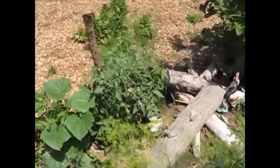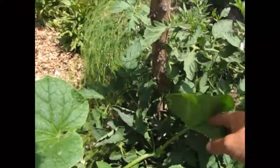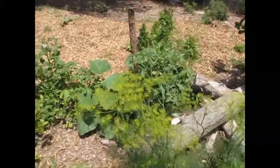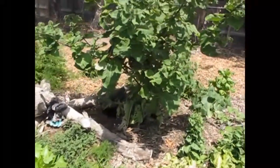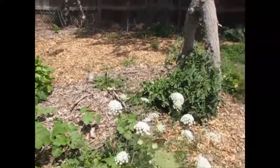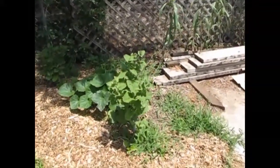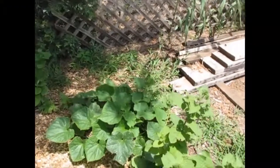More tomatoes in there. Here we have another cucumber. Lots of dill that's seeding out. More German chamomile. And back over here we even have some transplants of that burdock, just because I needed to get something growing back in here. More cucumbers.